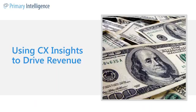We'll now look at CX findings and driving revenue, and this is the part of the presentation that I wanted to talk with you about in terms of the framework that we've developed at Primary Intelligence for CX and customer value in terms of focusing on revenue. Ultimately, the goal of most organizations is to make money, right? We want to make sure we're staying profitable, we can stay in business to continue to serve the needs of our customers. We've developed a methodology for understanding customer experience within the framework of revenue capture.